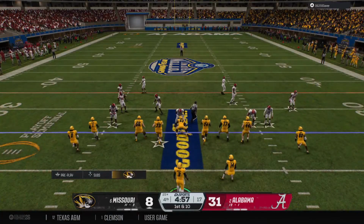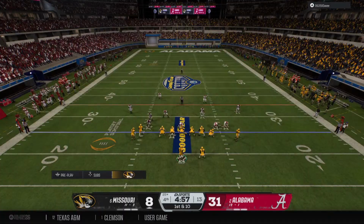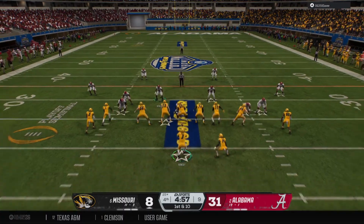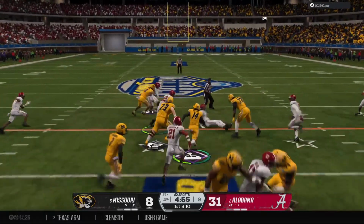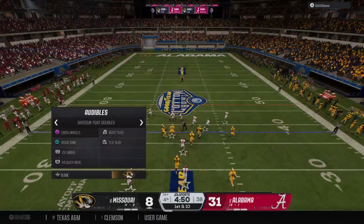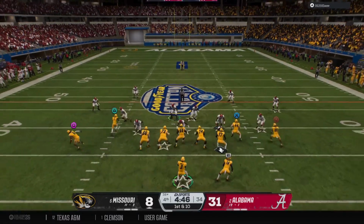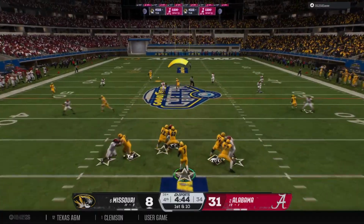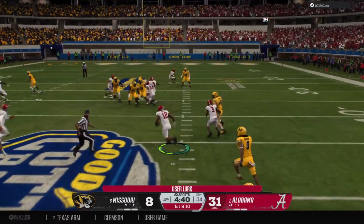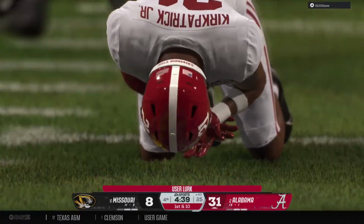Here comes the Missouri offense back out on the field. Shotgun formation. Here's an inside handoff. Tackle made after a nice pickup on the play. Offense operating at high tempo now. No huddle. On 1st and 10 here, looking to throw the ball. Lets it go quickly. The pass is intercepted. Breaks into the open. And that's a solid return after the interception.